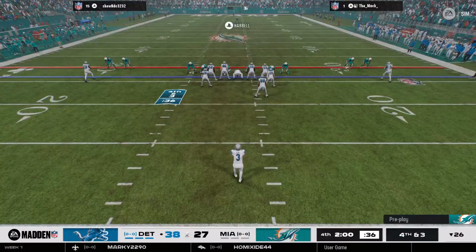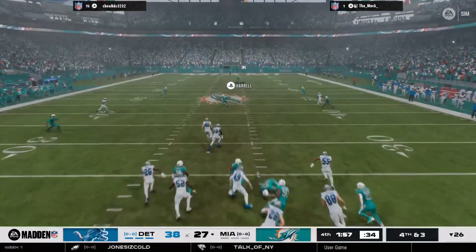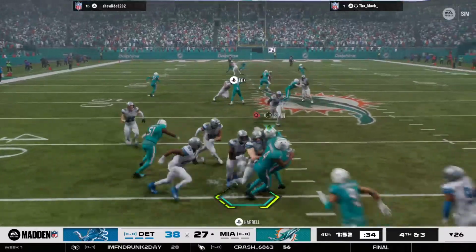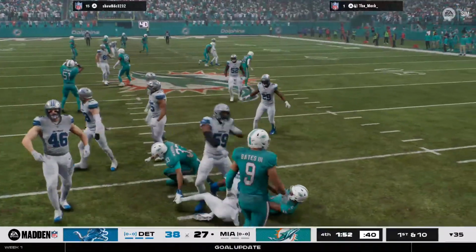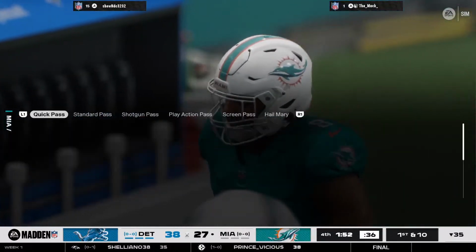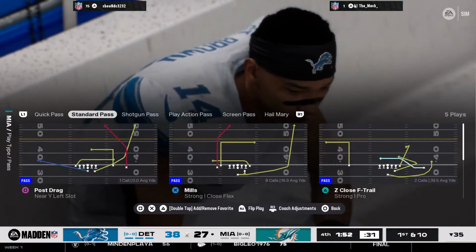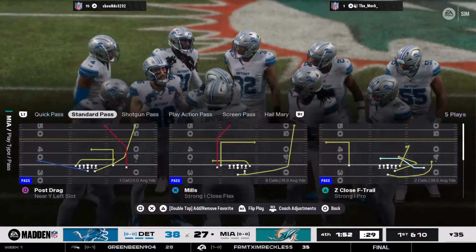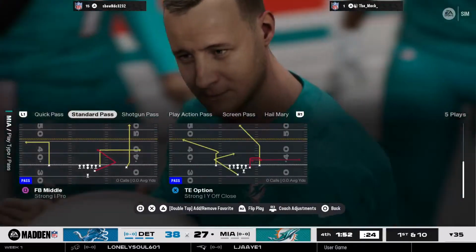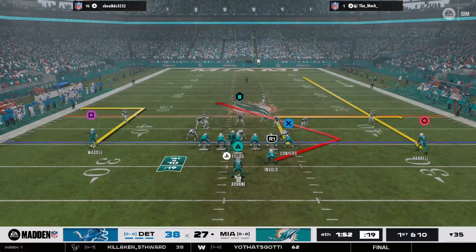On now comes their punter, and this is the 5th time he's been called upon today. Looking to return from the 29. He gets his guys a few yards before they bring him down on the return, at their own 35-yard line. The Dolphins in pretty good field position here as they come up 1st and 10.